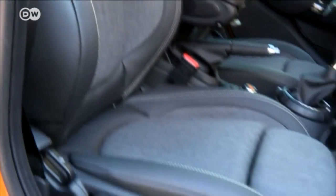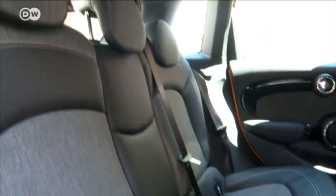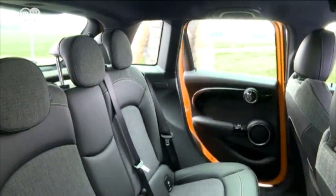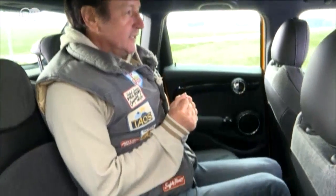The 5-door Mini boasts more room for passengers and their bags without making many changes to the vehicle's look. Reinhold says 7 centimeters of knee clearance in the rear is quite a lot. The 5-door is also 6 centimeters wider and 1 centimeter higher than the 3-door model, making for an incredible feeling of space. Still, the middle seat in the back is suited only for short jaunts.